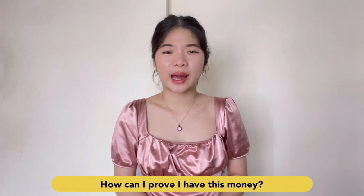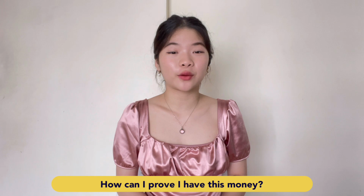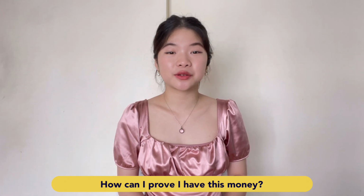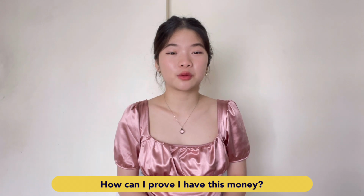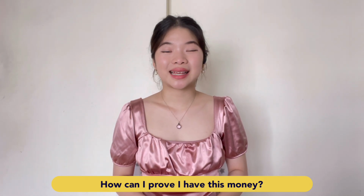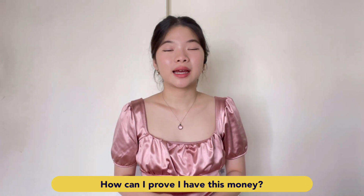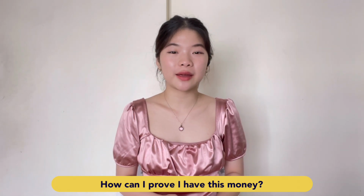How can I prove I have this money? First of all, you do need to have a bank account in Thailand, and the money needs to be in that bank account. You cannot use a foreign bank account to prove you have income to live in Thailand. If you have 800,000 baht, then it's as simple as coming to Thailand, opening a bank account, and transferring those funds into your Thai bank account.